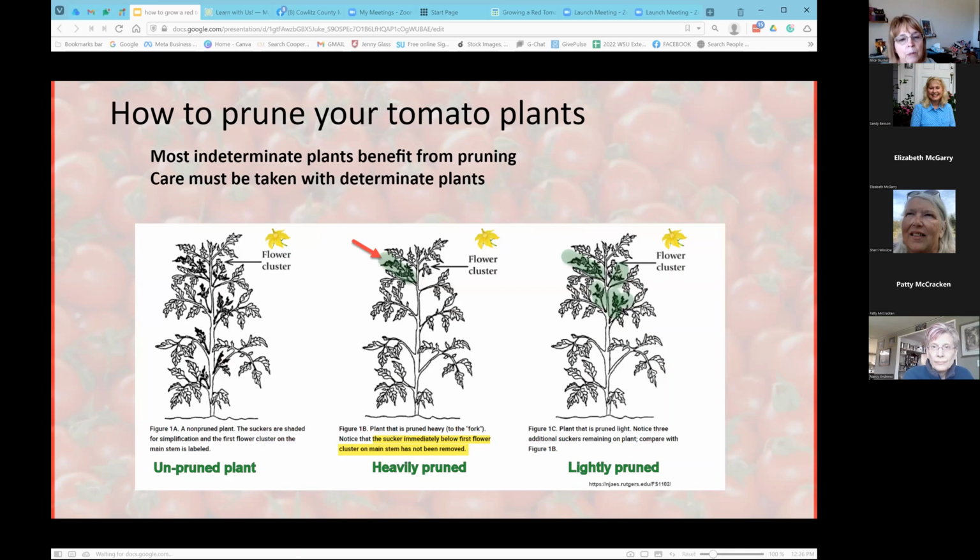So how to prune them? Now this is indeterminate, okay? The vine ones, not the bush ones, the vine ones. So you can prune out the ones in the leaf axils, pinch those out, but you always want to leave this one here, the sucker here in the middle below that first flower. Don't take that out, because you can end up with some leaf problems.